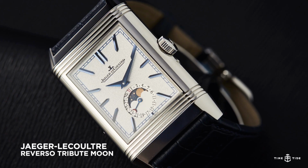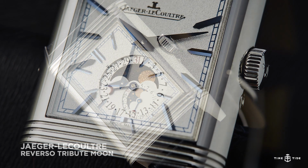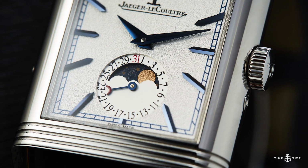And Andrew, I think it's time for the last watch, and let's flip it over. Okay. Now this is my personal choice. One of the many that I've just said this has to be there. The Jaeger-LeCoultre Reverso Tribute Moon. Now, Reverso lovers, I'm with you 100% on the core appeal of the duo models, which is that you get 2 faces for the price of one. It's very much like Felix. Double the watch.